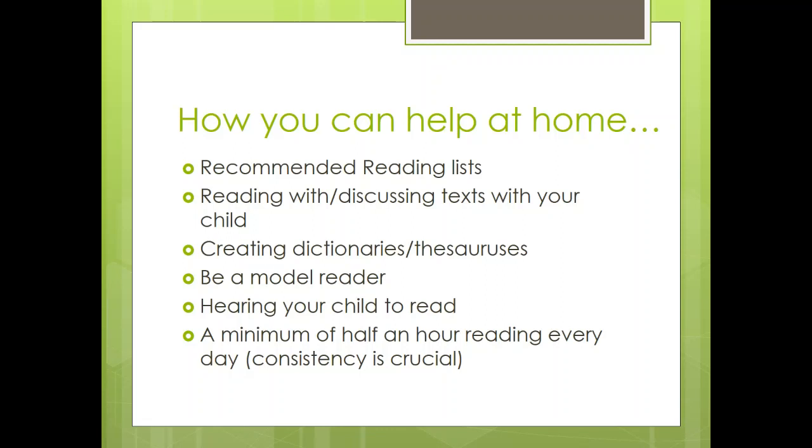You could read with your child and discuss the text that your child is reading. For Year 6, that's not necessarily an expectation, but if you have time once a week, it will be beneficial. They can create at home dictionaries and or thesauruses of any unfamiliar words they've come across in those texts and go back to them so that they have a bank of ambitious words.